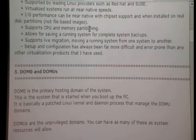It doesn't have the drawbacks of trying to make real partitions on a disk, where a lot of hardware like IDE, I think you're limited to 8 total or something like that, a relatively small number.